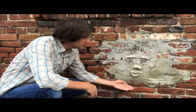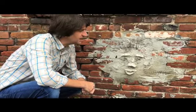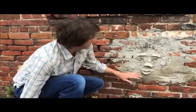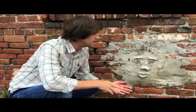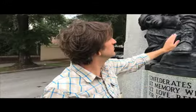This is one of the more interesting examples of public art we have downtown. It's been here since at least the 1990s. There used to be a gay club in this building called Mickey Rats, and I remember it at least till back then. But someone came along and they took some mortar and they made this little face, and it's been here for a very long time, and sometimes that's all you need to do to make a little public art.